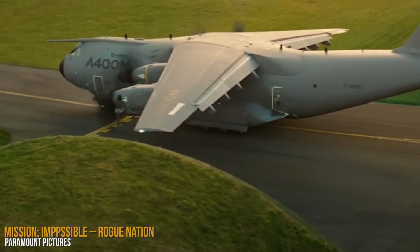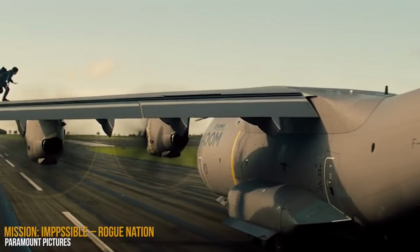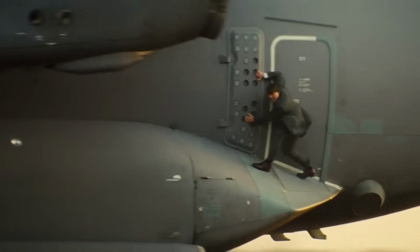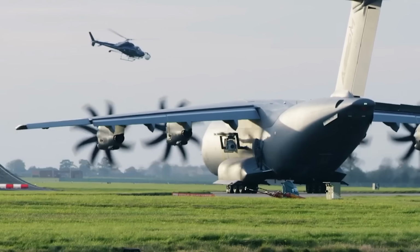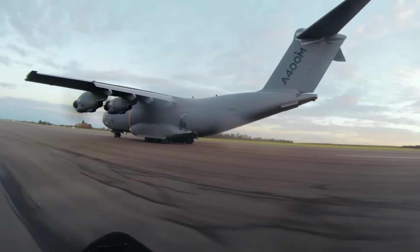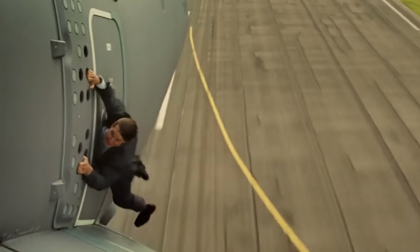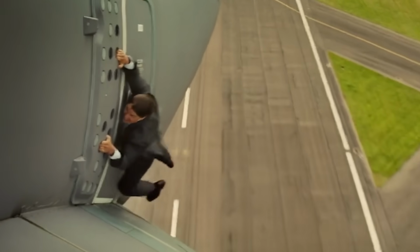Mission Impossible Rogue Nation is one of the craziest films in the franchise, and it wastes no time in showing you how crazy it is. The film opens up in the middle of a mission, and Ethan Hunt has to intercept a cargo plane. But he's a bit tardy, and the plane is already moving. So he does the only sensible thing, jumps on the plane and hangs on as the plane takes off.